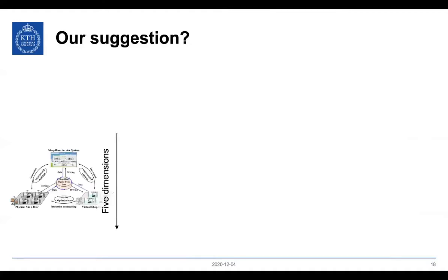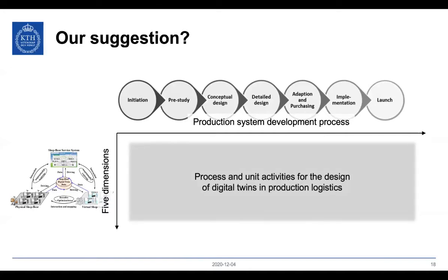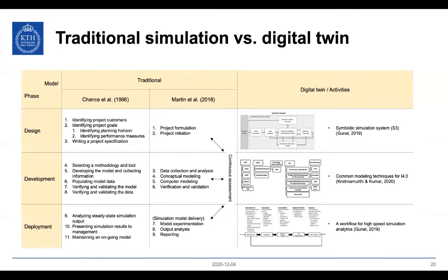First, we will divide the components into 5 dimensions, and we will follow the production system development process. With this frame, we would like to define the process and unit activities for the design of digital twins in production logistics. At first, we tried to compare the activities in traditional simulation versus digital twin, but it was difficult to find a study and framework that covers the entire life cycle of a digital twin, especially for production logistics.